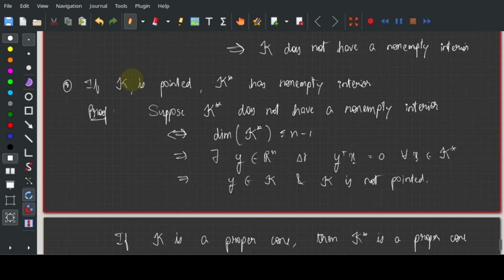You take some random y in K, that will also give y transpose x equal to 0. Why? Not necessarily, right? So we've shown the existence of some y which is orthogonal to every vector in K star. But of course, if K is also convex and closed, then it's fine. But if K is not convex, for example, then this may not hold.